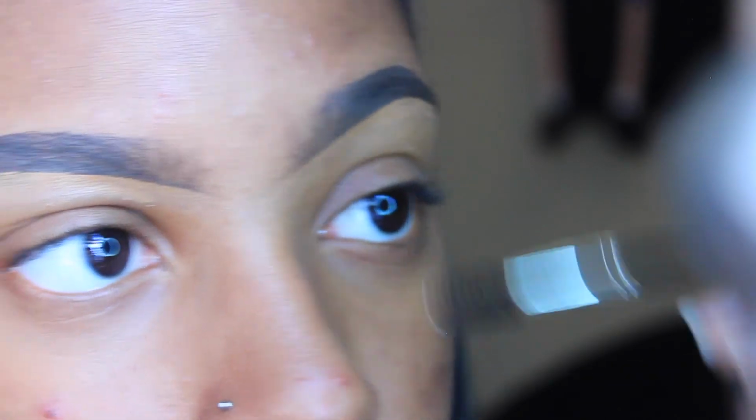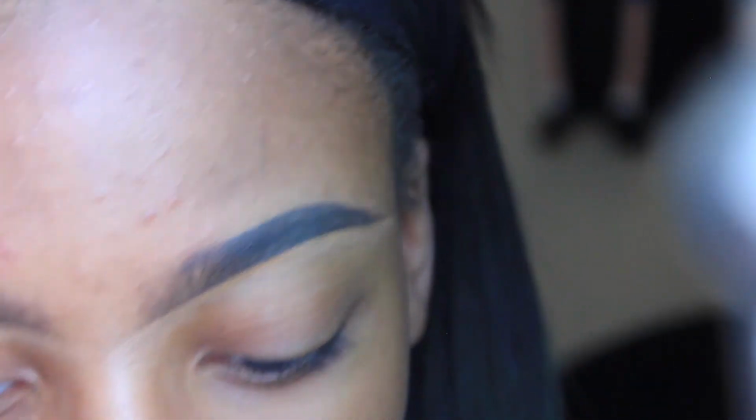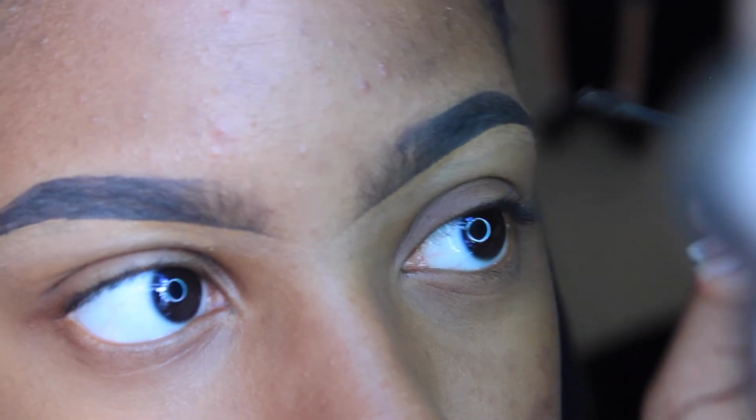I think we're finished. Alright, so the last step that I do is I take the Gimme Brow and go ahead and lock in my brows and also tame the hairs that I have. And also, since it's tinted, it just adds a little more darkness to the eyebrows.